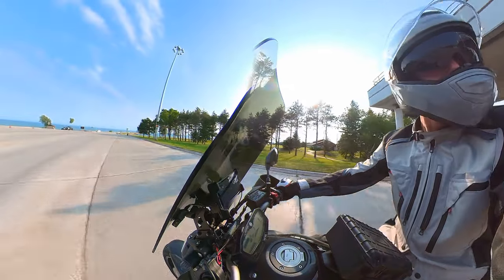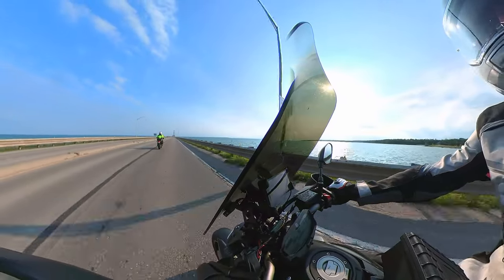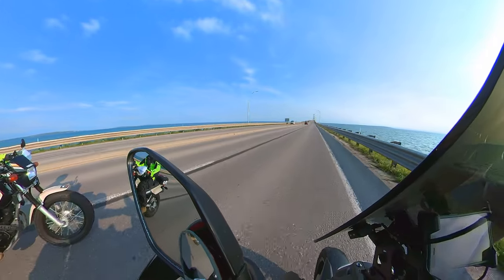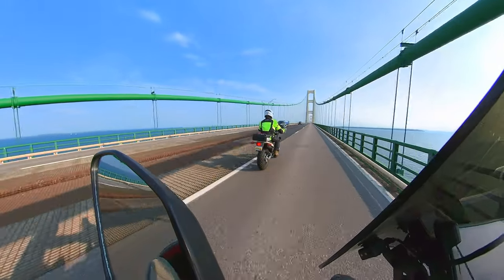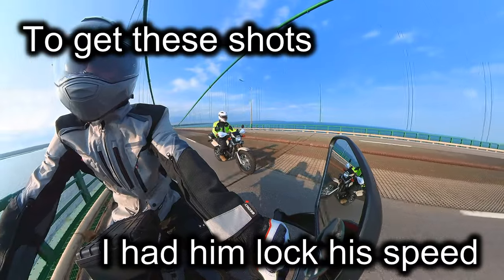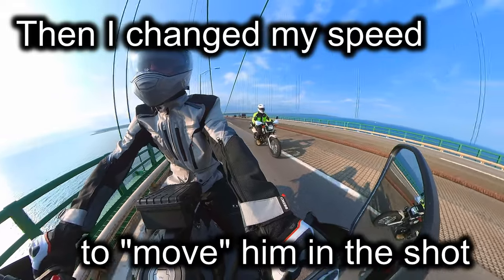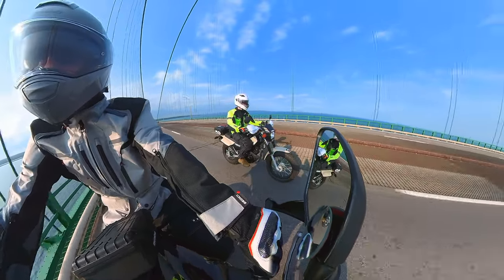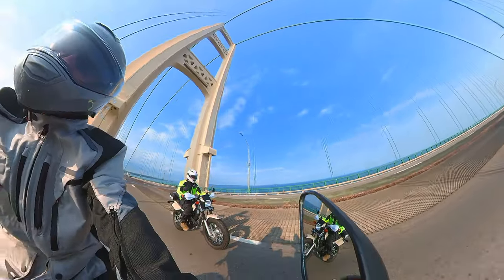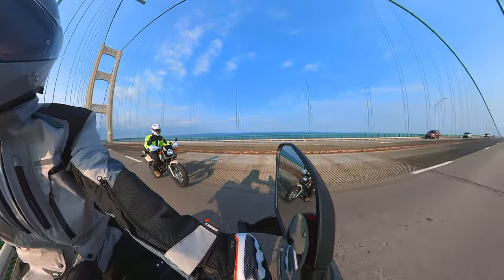Got it. That was smoother. GW200 versus Mackinaw Bridge. This is the smallest little bike for a pretty big road. That's the pole that blocks the winds. That's a shocker.